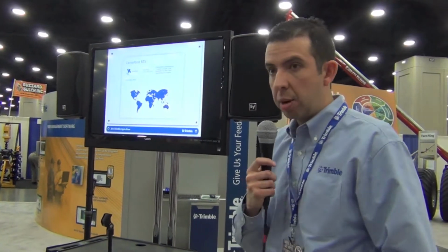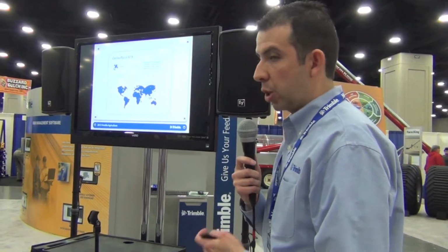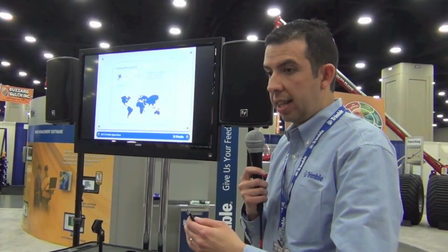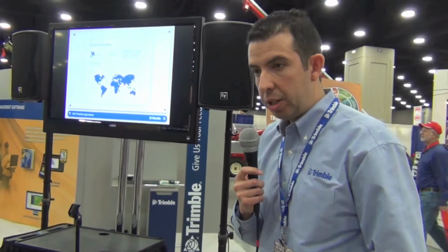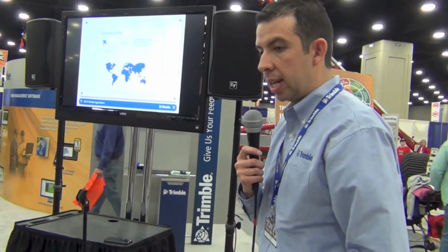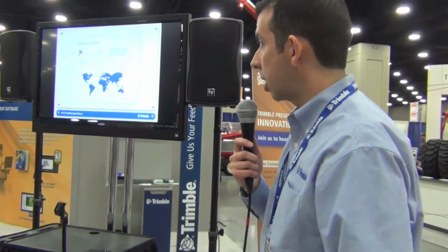Okay, the first one is called CenterPoint RTX. This was announced about a year and a half ago. And this was a groundbreaking technology because it was the first in the industry to give you a satellite delivered correction service that is accurate to 1.5 inches. So that means you could go up the row, come right back down at any other time and be within 1.5 inches of where you were the first time. And that's delivered over satellite with no ground station, no radio to worry about. It's very convenient. You can be anywhere and achieve that same level of service.